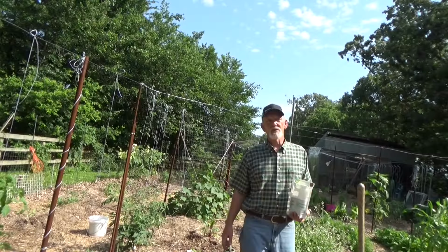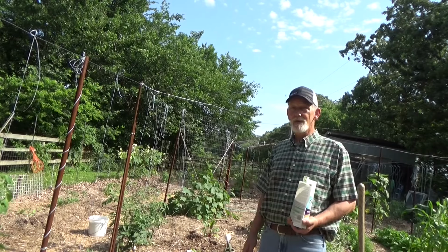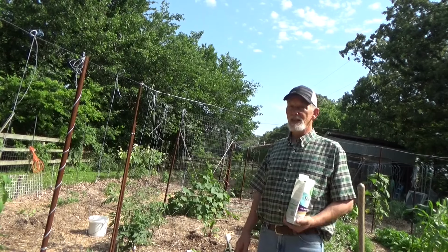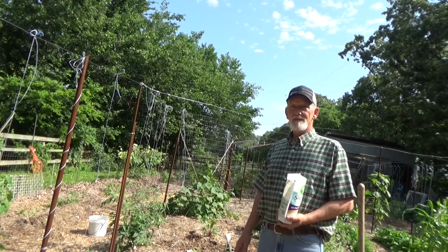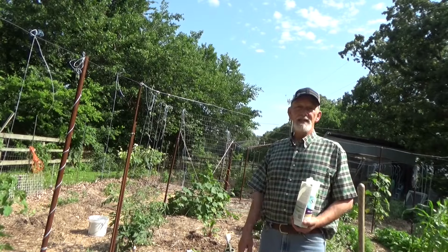Now, if you have problems with slugs in your garden, we got more slugs this year than normal. We've got a ton of rain. But this stuff seems to keep them at bay. It's an iron phosphate. It's non-poisonous. It's okay around the animals. It's okay to handle. But it does a pretty good job on the slugs. You might want to check this out. This is what we do, and I put it down wherever I'm planting seeds.